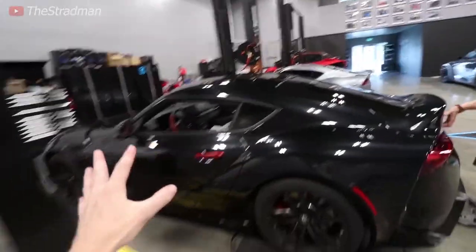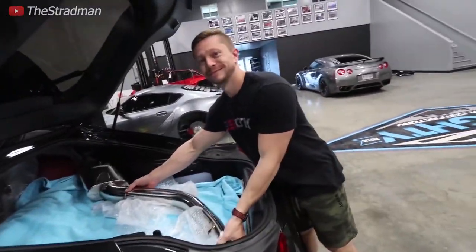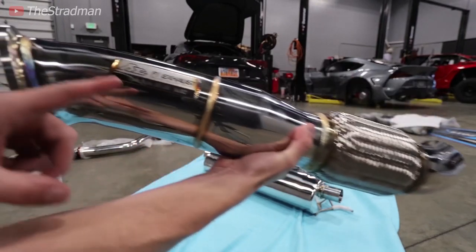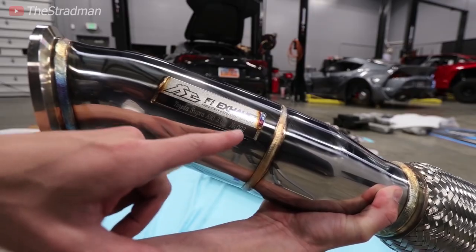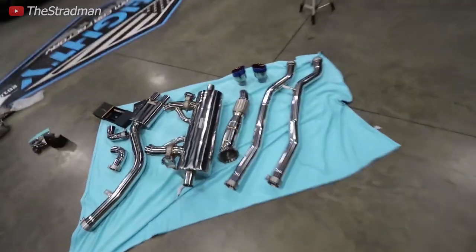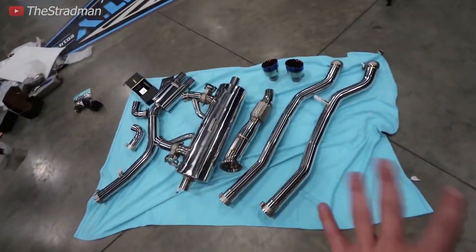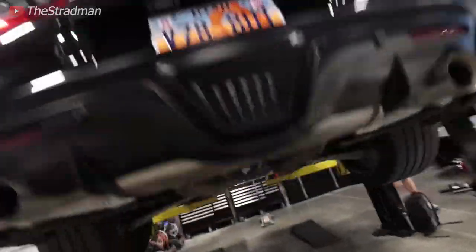We are back here at 8080, massive shout out to Casey, thank you so much. It's Sunday afternoon. It is a nice day, but we're installing an exhaust. Check that out. Toyota Supra A90 3-liter number 002. That is so sick. This might be the most beautiful exhaust I've ever seen in the entire world. And how cool is that to have the serial number 002? So 001 is the Fi exhaust prototype, so we're the first customer Fi exhaust in the entire world.